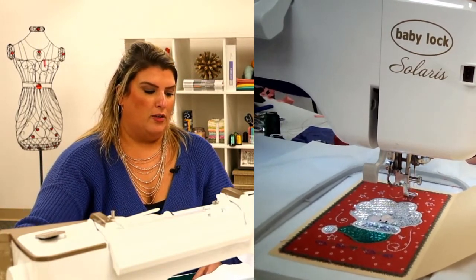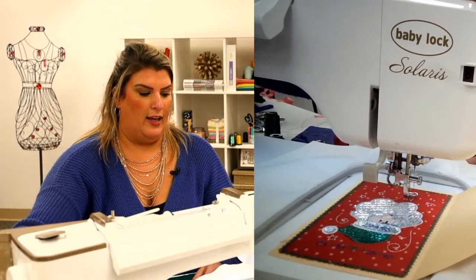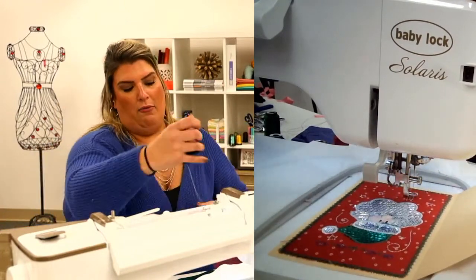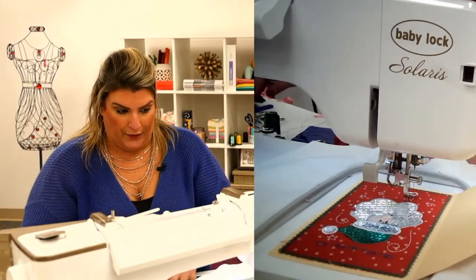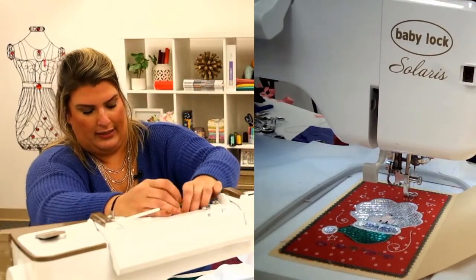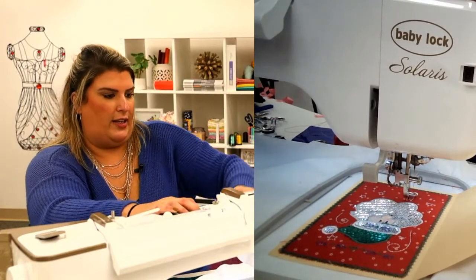I'm going to scoot my machine back here so I can change my thread color for my Merry. I wanted my Merry sign to be a little different color. I want it to be green. Okay, so it says Merry Christmas. All right, here we go.